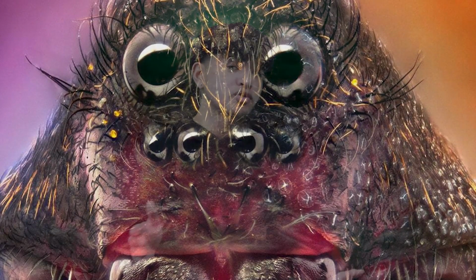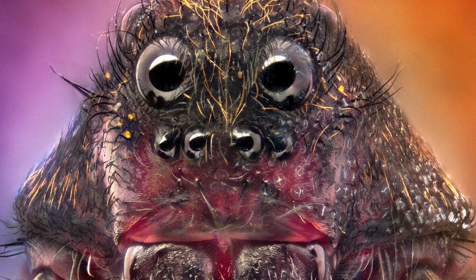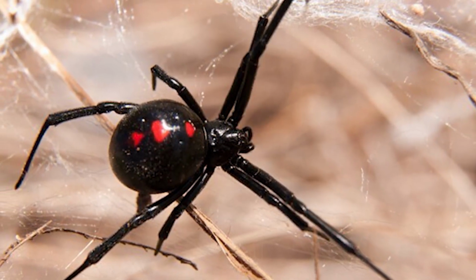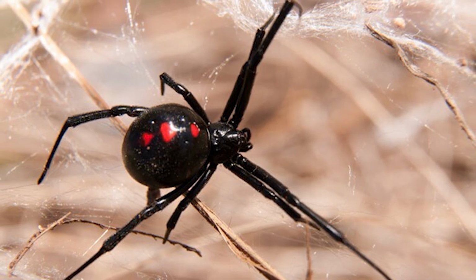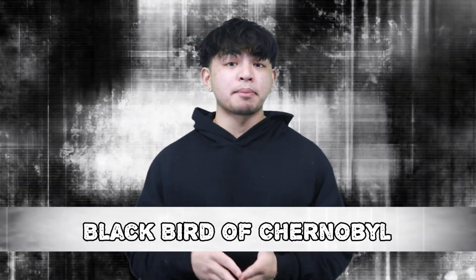These spiders have also developed new ways of weaving their webs, which suggests that they have undergone some sort of genetic mutation due to the radiation. This mutation could have significant implications for the ecosystem of this exclusion zone and also beyond. And it's just crazy to think that just by walking through a cobweb, it could make you suffer from radiation poisoning. Crazy.